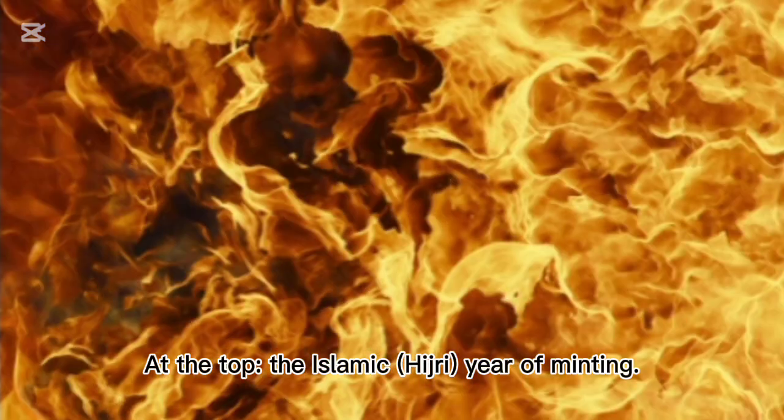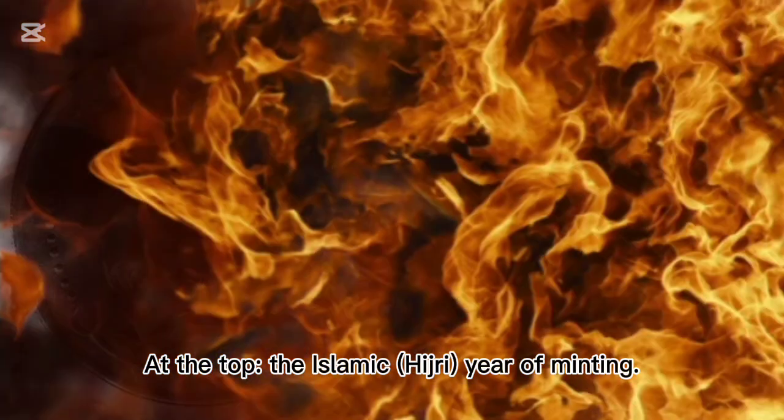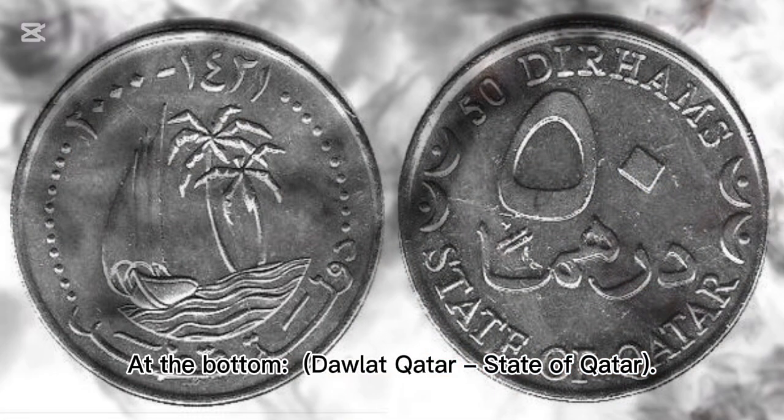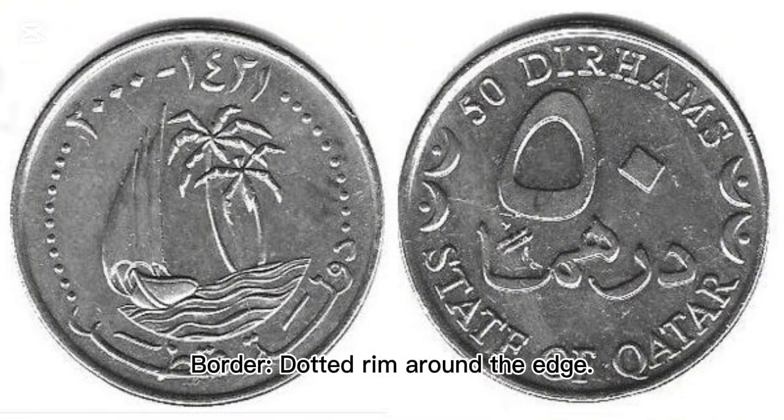Arabic inscription. At the top, the Islamic, Hijri, year of minting. At the bottom, Dawlat Qatar, state of Qatar. Border, dotted rim around the edge.